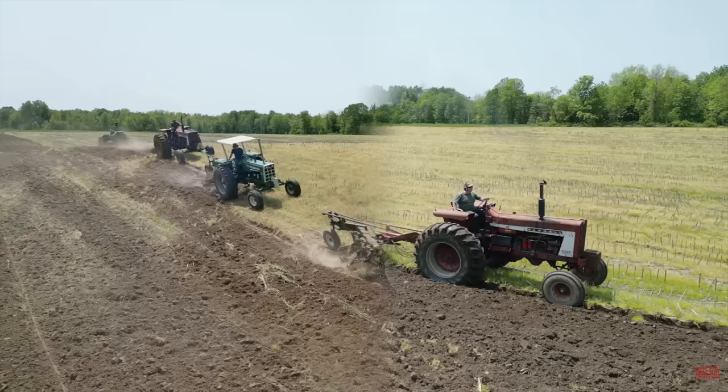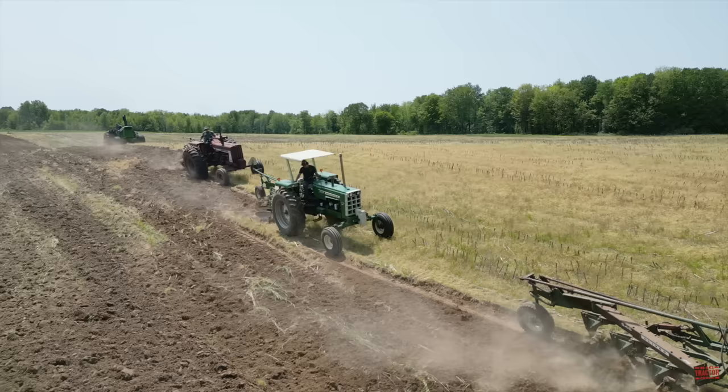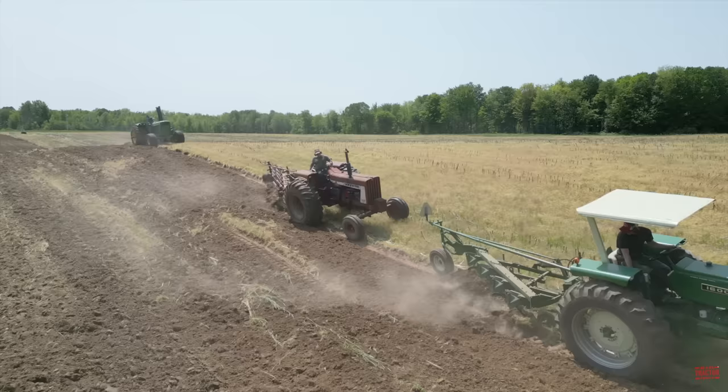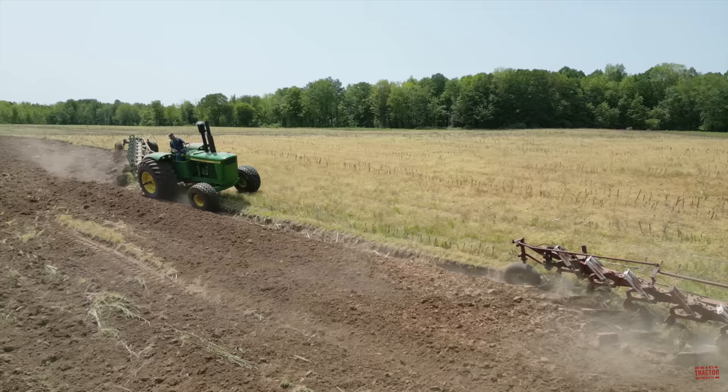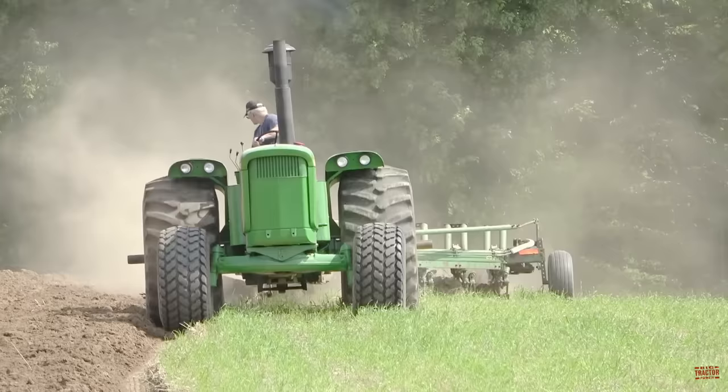Plow days are always an exciting opportunity to see and hear farm machinery at work from the past. In this video, I would like to highlight three high-horsepower open station tractors that you might have seen working together in a field during the early 1970s preparing the ground for corn planting. In the video, we'll take a look at an Oliver 1900 tractor with front wheel assist, an International 1566 tractor, and a John Deere 6030.